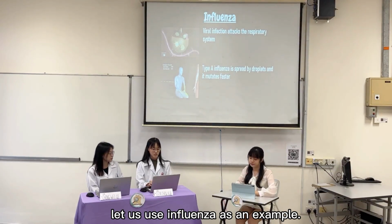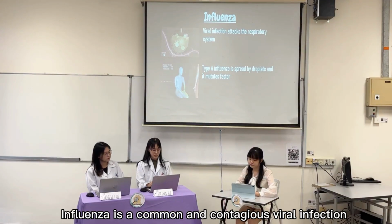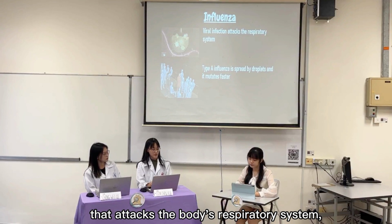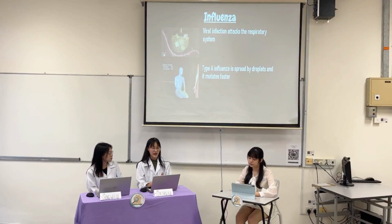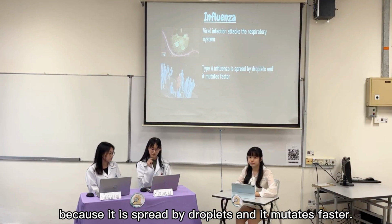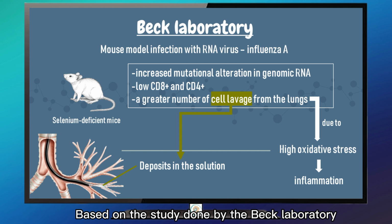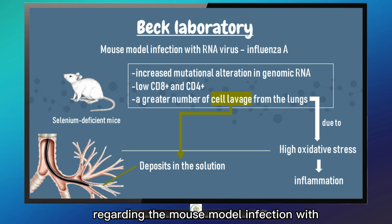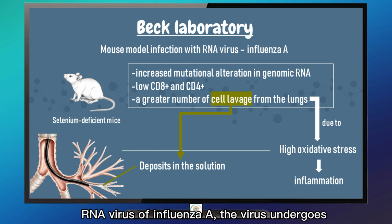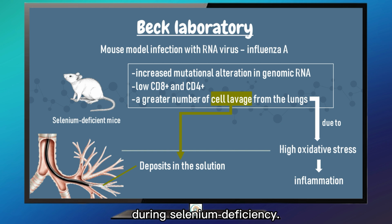Let us use influenza as an example. Influenza is a common and contagious viral infection that attacks the body's respiratory system. And, in fact, type A influenza may potentially cause an outbreak because it spreads by droplets and it mutates faster. Based on a study done by the Beck Laboratory regarding the mouse model infection with RNA virus of influenza A, the virus undergoes increased mutational alteration in genomic RNA during selenium deficiency.